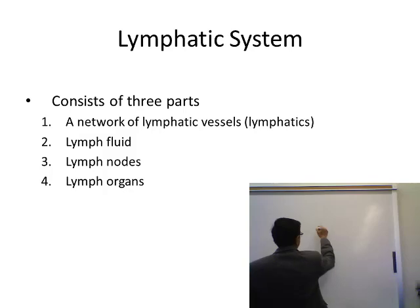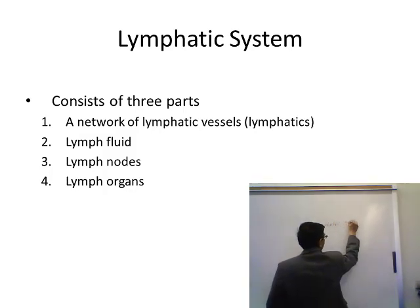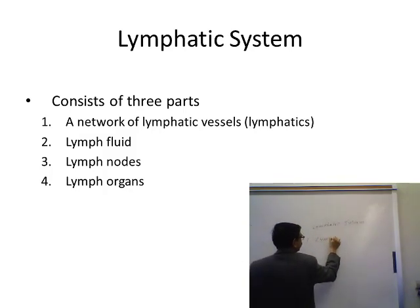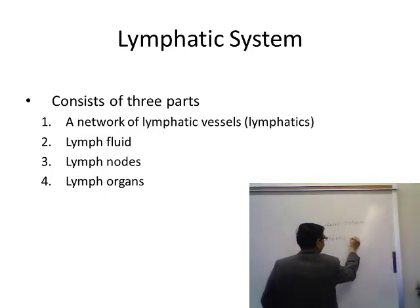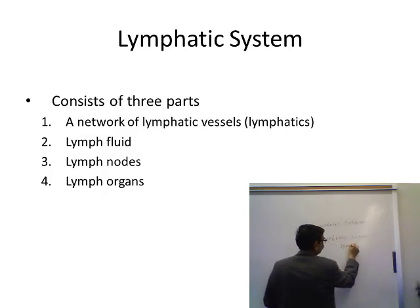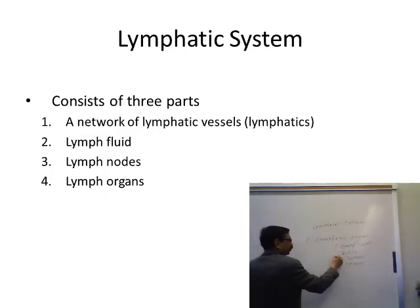The lymphatic system consists of lymphatic organs. Lymphatic organs include lymph nodes, tonsils, thymus, spleen. So those are the main lymphatic organs.